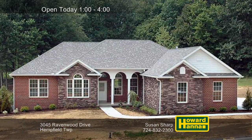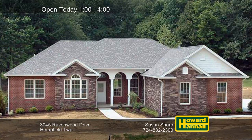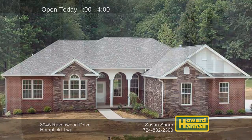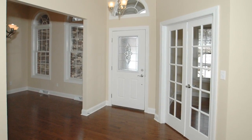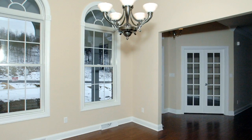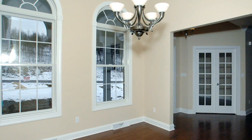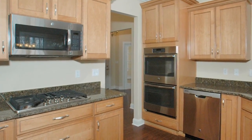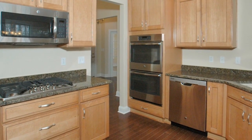Equipped with three bedrooms and 2.5 baths, this stunning stone and brick ranch is part of a 2-acre lot in Hempfield Township. A model home in the community of Ravenwood, it displays impressive build quality and attention to every detail. The interior features 9 and 11-foot ceilings and double glass doors in the foyer open to reveal a den or home office. Glazed maple cabinetry supports granite counters in the kitchen, which has been outfitted with stainless appliances.